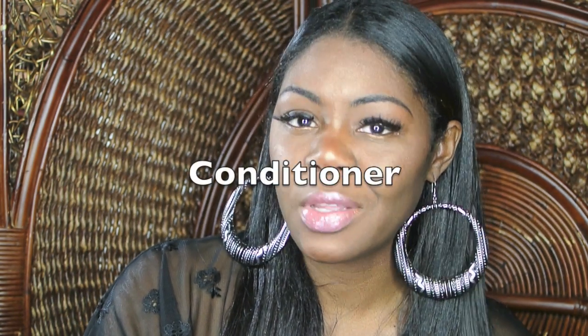Jane Carter Nutrient Shampoo. I was surprised by how well it performed when I flat ironed my hair. My hair stayed very hydrated and it protected my hair from the heat. Does not weigh my hair down. It has a moderate amount of slip. It doesn't have a lot of slip, but it has enough slip, and it smells incredible. So Jane Carter Nutrient Replenishing Shampoo, definitely a repurchase.